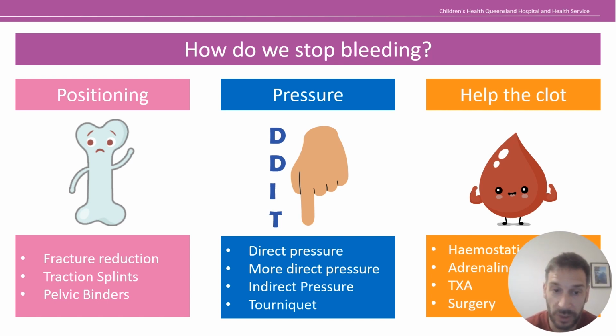So we might have to reduce the fracture, we might put on femoral traction splints or pelvic binders to try and decrease the amount of blood that's being lost into that space. If we can see external bleeding, in particular from a clear source or an arterial or venous bleed, then we're going to apply pressure. That's going to be the main thing we can do in ED.